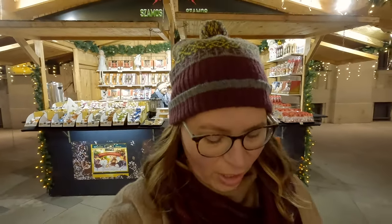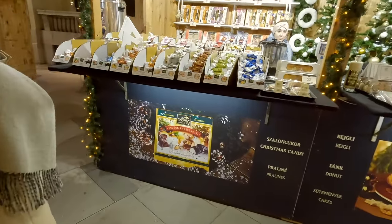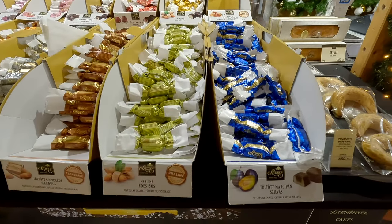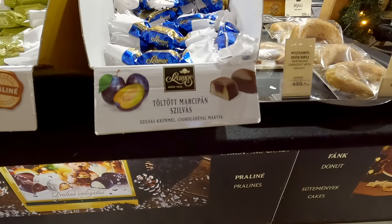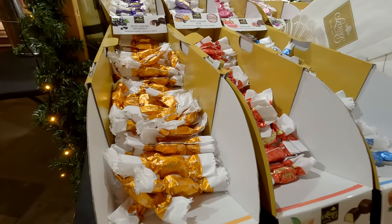So here we have very traditional Hungarian Christmas sweets, which are called szalon cukor. They come in different flavors, and they're wrapped in this beautiful little packaging, a colorful, golden foil or something like that. There will be a little candy inside that, which is covered in chocolate. You can see a picture here, and inside that there are different flavors. This is what we traditionally put on our Christmas tree.